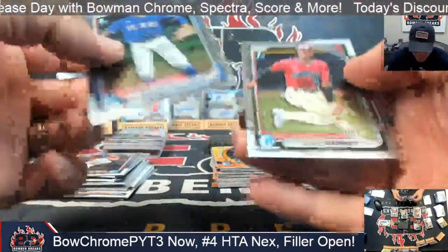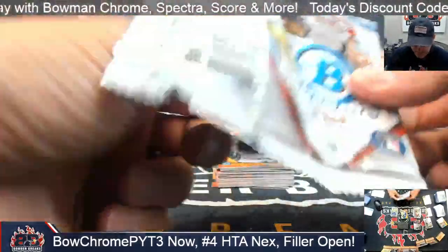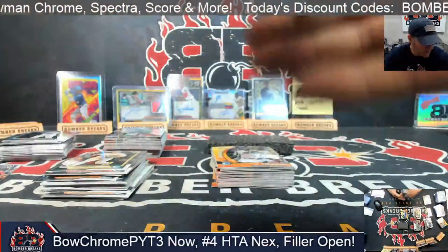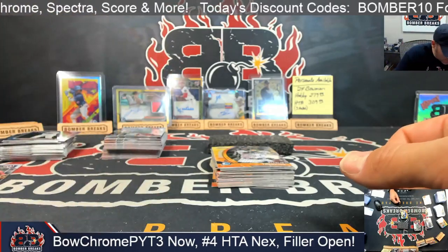Oh, man, so the Dodgers, a little love on that pack. Last pack, Mojo. Yamamoto. All right. There we have it, guys. Thank you so much. Recap coming up.